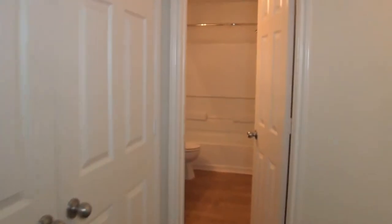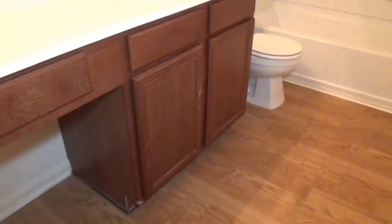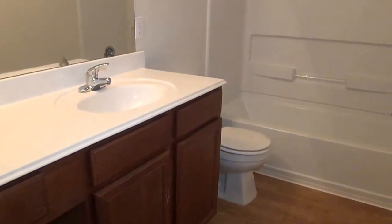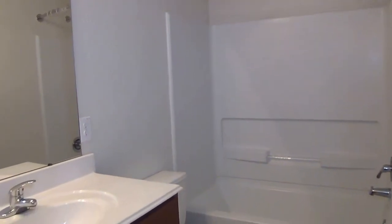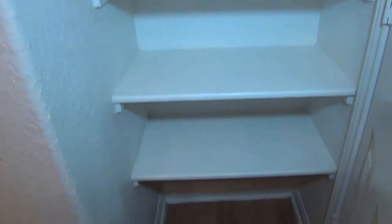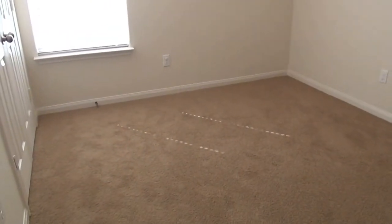Here we have the hallway bath. You can put a chair there, put a hamper there, get your sink, commode, and your tub and shower combination. And then behind the door, we have a nice space here for your towels and linens. Here's another linen closet. Okay, here's the other bedroom. Getting good size.